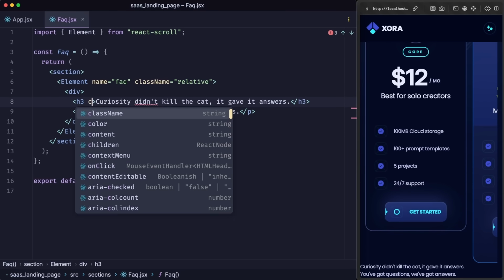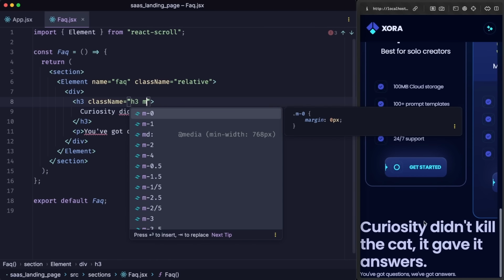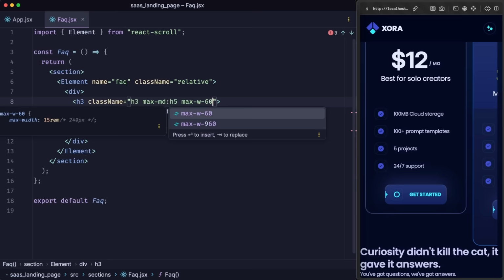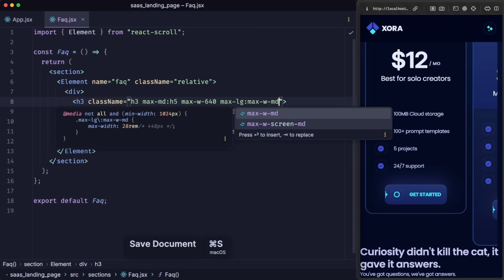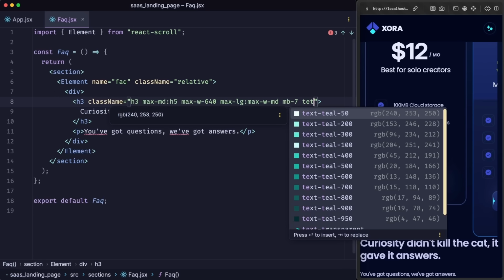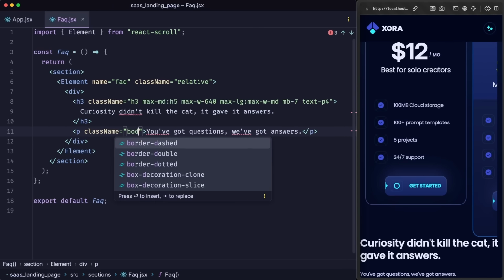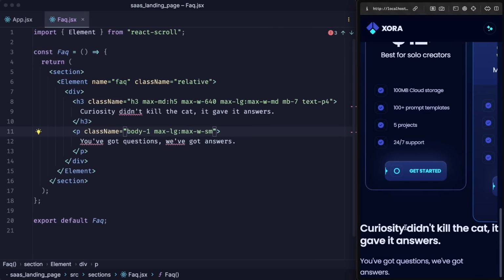Let's style this h3 by giving it a class name equal to h3. But this seems a bit too big for mobile devices. So max MD devices, we're going to actually change it to h5. Let's give it a max W of 640. And on max LG devices, it'll actually be a max W of MD, so it fits the screen. We can also give it a margin bottom of 7 and text-p4. There we go. So now it nicely fits right here. We can also style the p tag by giving it a class name equal to body1, and on max LG devices, max W SM. And now everything fits nicely.